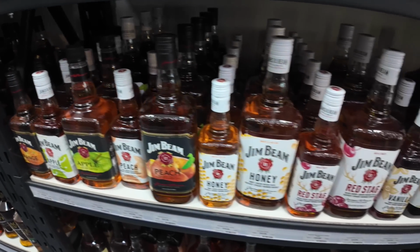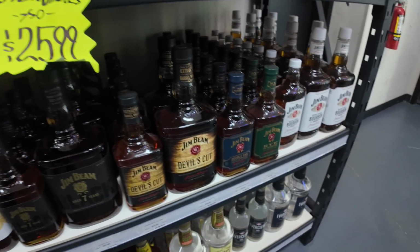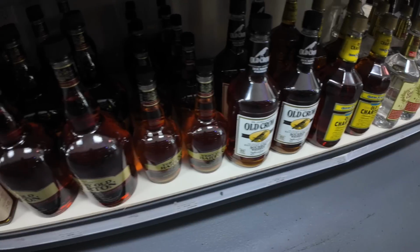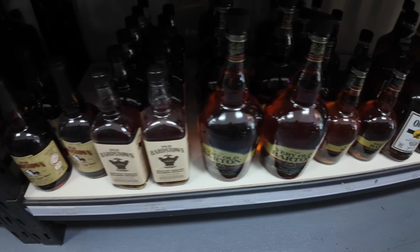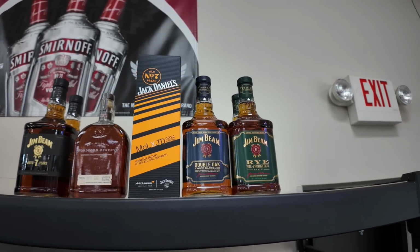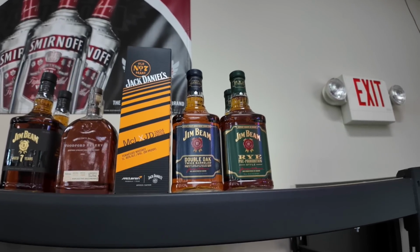A lot of Jim Beam flavored stuff. I like Jim Beam, but I'm just not a fan of flavored whiskey. Very Old Barton. I actually have heard that Very Old Barton's pretty good. And up on the top, I can barely reach it. We got the McLaren and the Jim Beam Double Oak and Rye Pre-Prohibition.